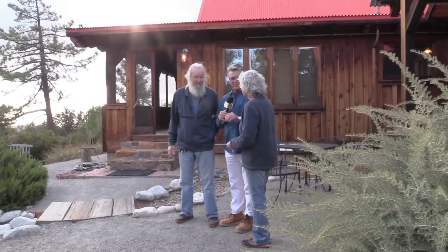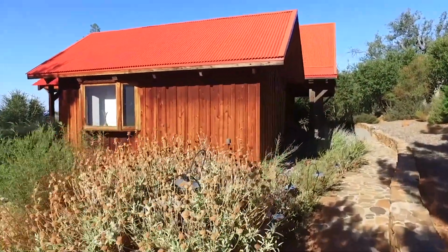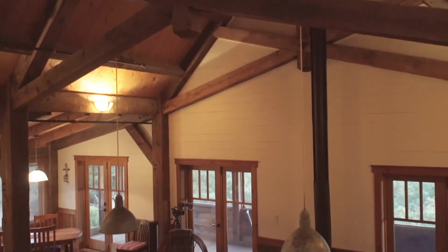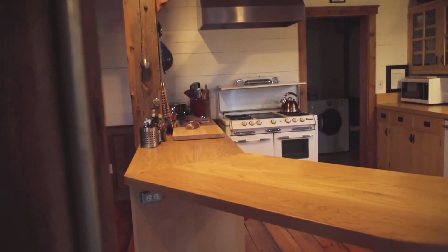So each cabin is unique. Yes. So tell me what is unique about Artist Loft. It's unique in that it's a mortise and tenon wood peg constructed building, all mortise and tenon joints held by wood pegs with a few cheating bolts here and there to make the county happy. And we were part of the crew that assembled it.